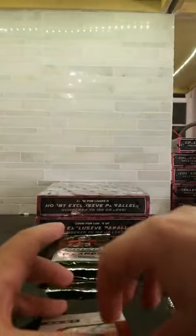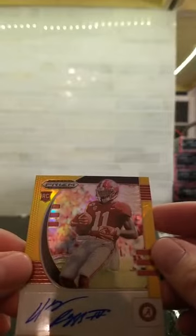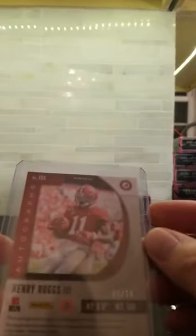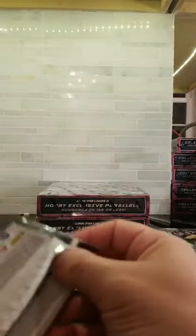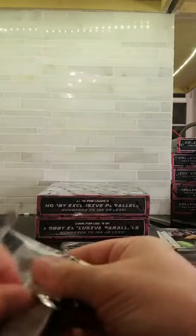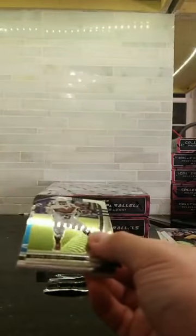Jacob Eason. This next one's not going to be too shabby. Going over to Alabama, Henry Ruggs the third, 5 out of 10. Man. Second half, guys. And I'm telling you, last week the second half killed it, and then the solo boxes were just loaded. That's two autos out of 10 in this case. Henry Ruggs the third, 5 out of 10, going over to Alabama. Not bad. Not bad at all.